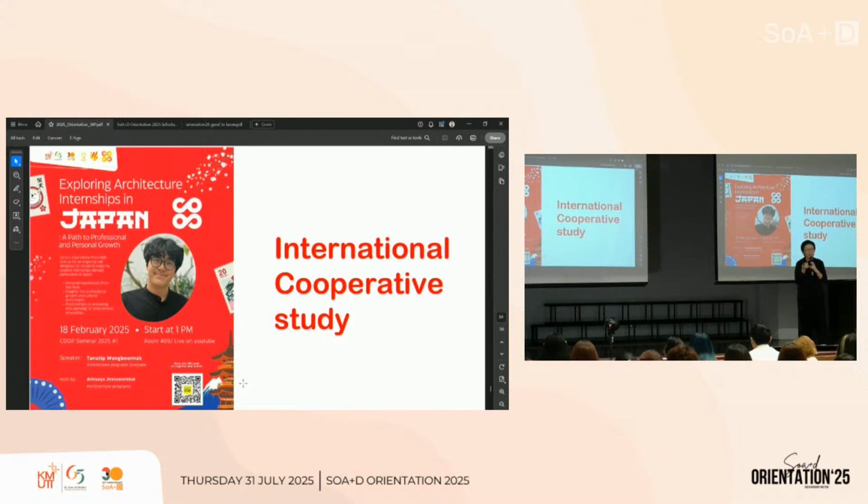Normally, for the international workshop, we have 10,000 baht support from the university for the student. But the cooperative study is 4 months, a very long period of time. So what we are trying to do this year is to look for more funding to support the students.